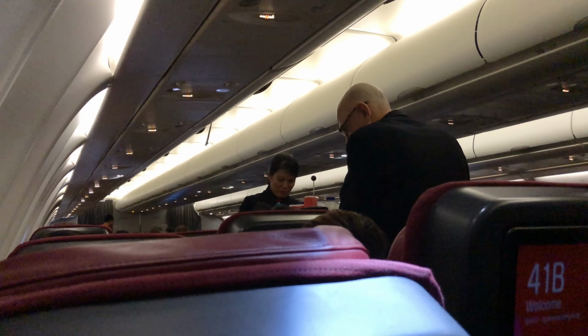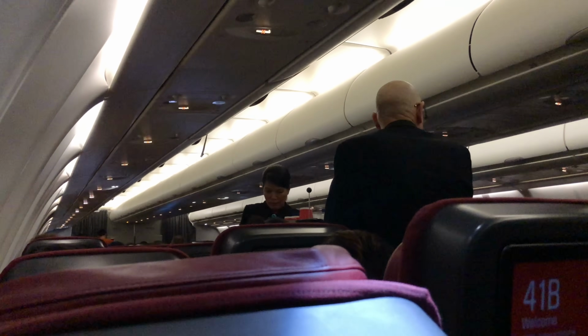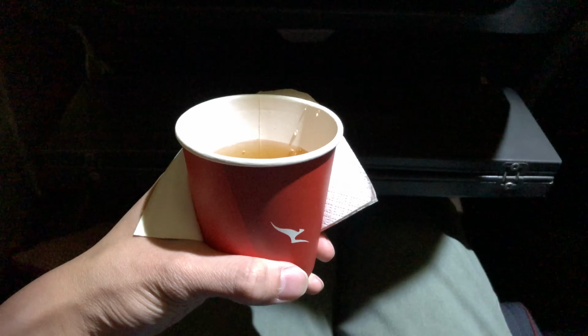Yay! After the meal, the crew came back to offer us hot beverages. There's coffee, tea and hot chocolate, and I went for a green tea.